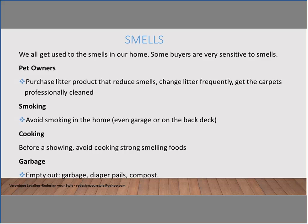The other thing too is garbage. Make sure that if you have visitors coming, you empty out your garbage and your compost. For people that have babies, diaper pails, I've heard this several times, people that didn't empty out their diaper pails, and when it's been sitting there for a while, they would just walk out right away from the house because they couldn't stand the smell. So just pay attention to that.